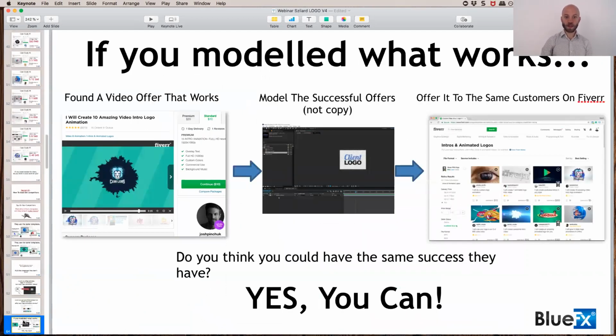Now, it's an important concept that we model what works, right? We found a video offer that works. We look at what's selling right now. Oh, this is selling. And we model it. We model their successful offers. We don't copy it, guys. I don't like the idea of copying, but we model it.